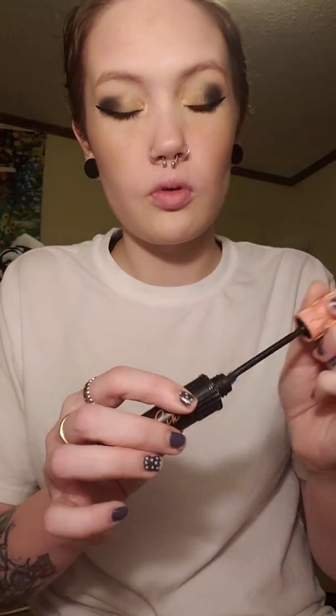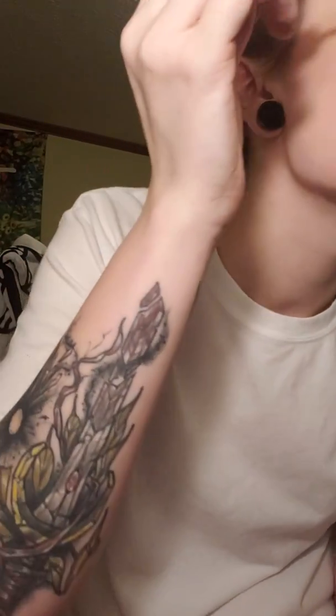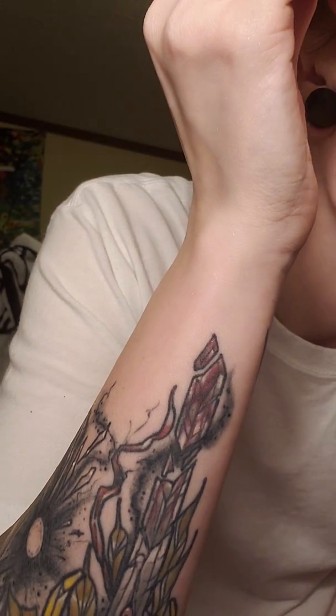I also really like the roller lash for my bottom line of eyelashes, because it separates super well. I've never had a mascara, look at this brush. I've never had a brush that separates, you can't even, there we go. Gotta focus it in on my big ass forehead. It has super bristled brushes to where it separates my lashes perfectly.